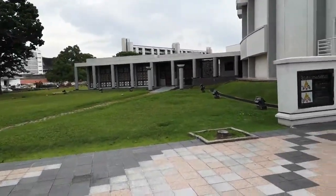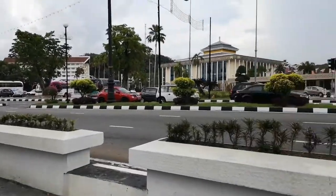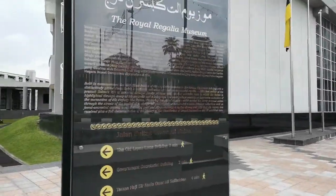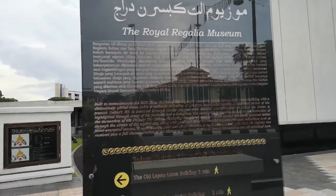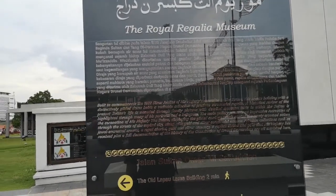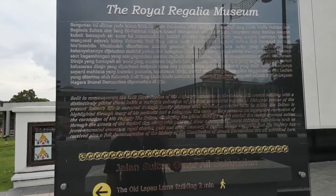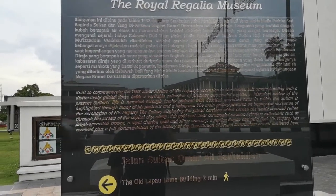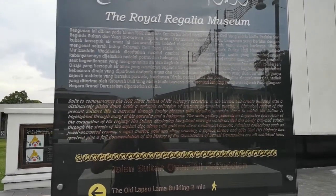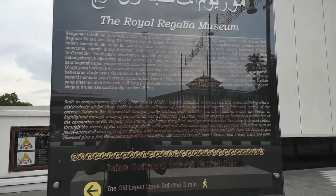Okay, this is the entrance of the Royal Regalia Museum. It was built to commemorate the 1992 Silver Jubilee of His Majesty's ascension to the throne. This ornate building with a distinctively gilded dome holds a veritable collection of precious ceremonial regalia. A historical review of the present Sultan's life is narrated through family pictures with detailed narrative texts, in which the Sultan is highlighted through many of his portraits and a hologram.